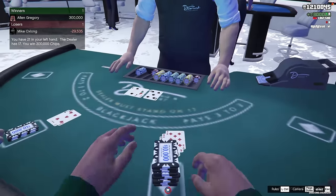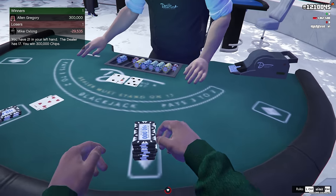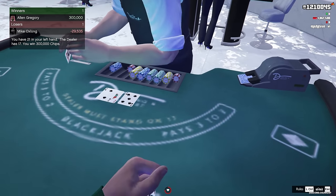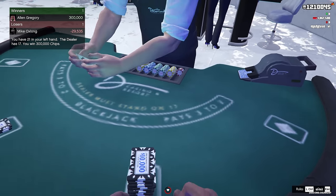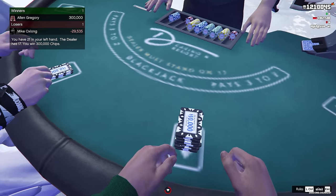Let's go! I would have had 20 if I hit. No, I would have had 17. That max bet win. That feels good. Oh, man. That is ass. I'm out of chips again, bro.